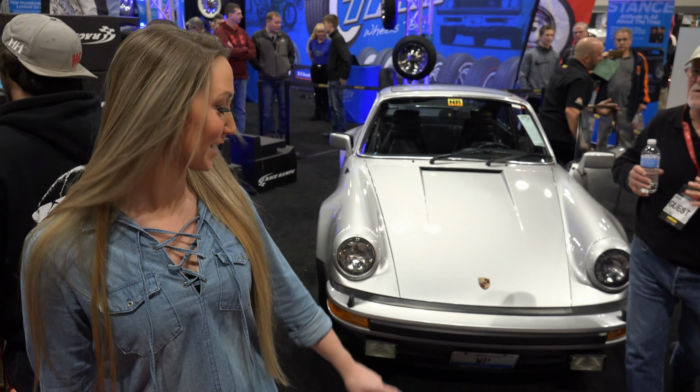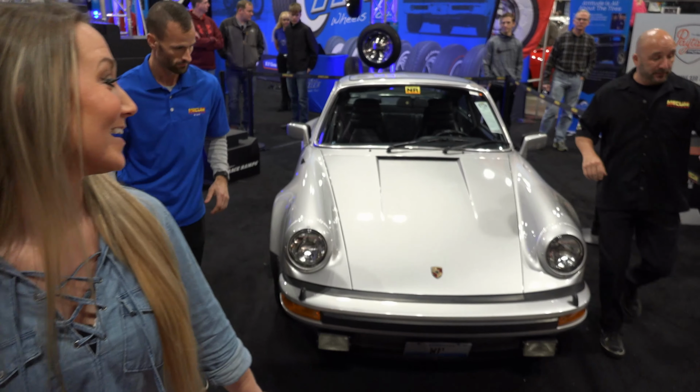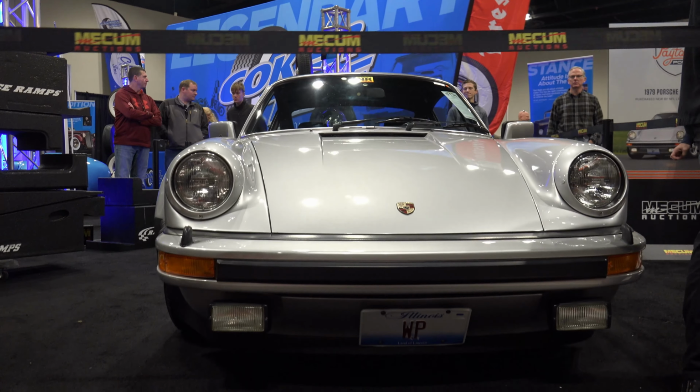We're going to take a sneak peek now at Walter Payton's 1979 930 Porsche Turbo. We've got Walter Payton's Porsche behind me, actually. If you see the license plate, I don't know if you'd be able to, it says WP. So that's going up for auction right now. I'm curious to see what that'll go for, that's for sure.